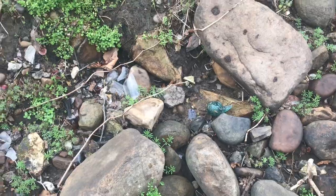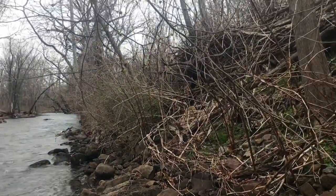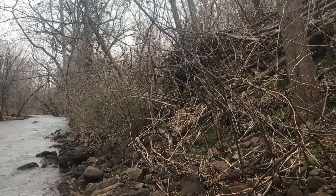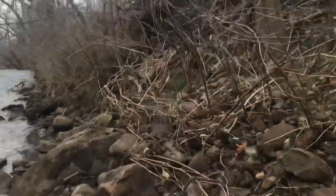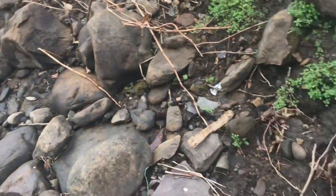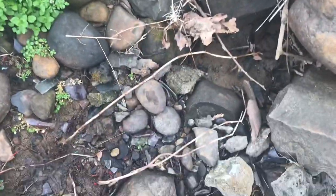So check this out, guys. Corey's right there on the hillside, working, digging a hole under that tree right there. I'm walking down the bank of the river just looking around. It's a broken insulator. Look right here.